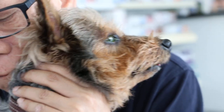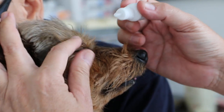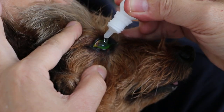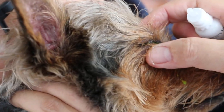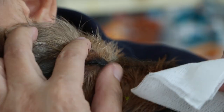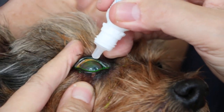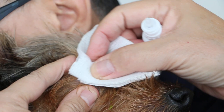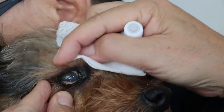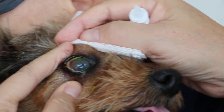Wait, let me just put some eye drops. Cornea is fine. Relax, okay? Good boy. To remove the dye. Now, if there's no more ulcer, then the cornea should not be green. Now you can see there's no green. Not even a bit of green.